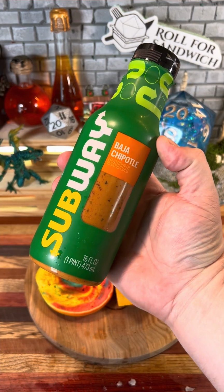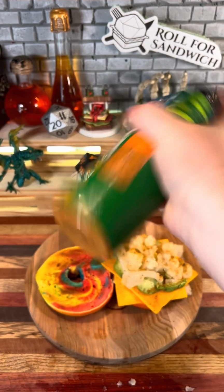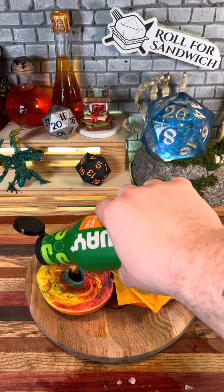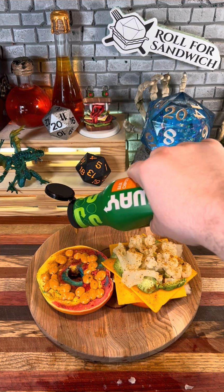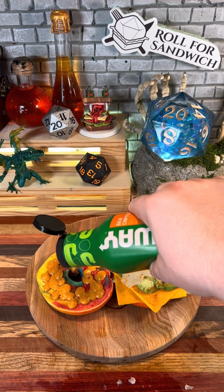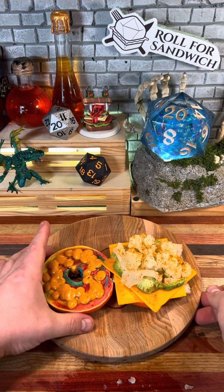The Baja Chipotle sauce is one of Subway's classic sauces that has been around for a long time. It was a staple of their Southwest steak sandwich. And apparently now you can get it at the grocery store. Fun little lore drop for y'all. I worked at Subway in high school.